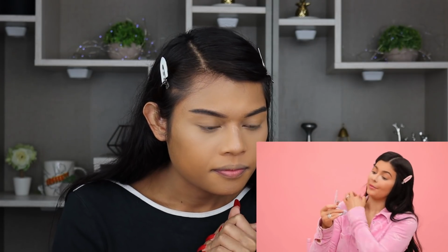Brow sticks, and I'm obsessed. They're so easy. It literally is the best creation ever.